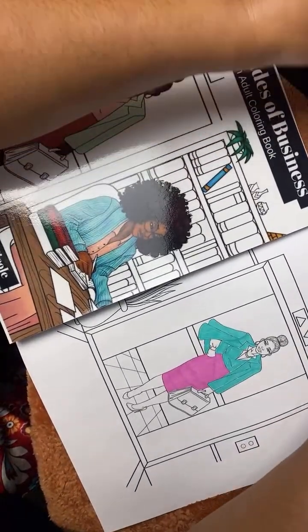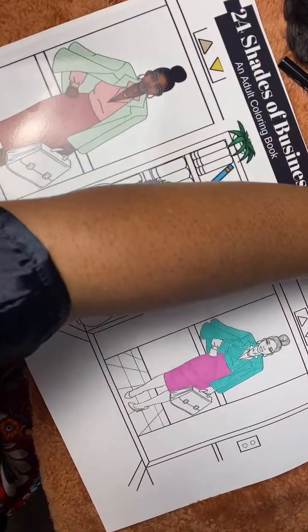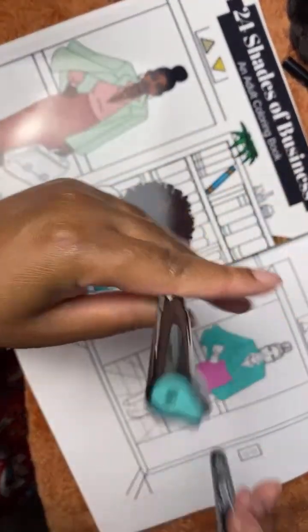Why don't I do it that other color? Child, I don't know if it was this blue or this blue, but I guess it don't matter.